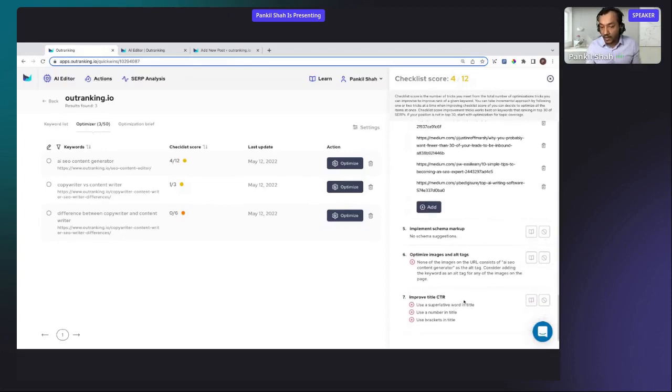What we are suggesting is that you're at this position, and in order to move up without having to change your content, there are some things you can do. You can optimize your images and alt tags with the right keyword, and you can improve your CTR. Now we can track how you improve your CTR. These are some suggestions we are giving you for this particular title: you can add a superlative word in the title, you can add a number, you can add brackets.